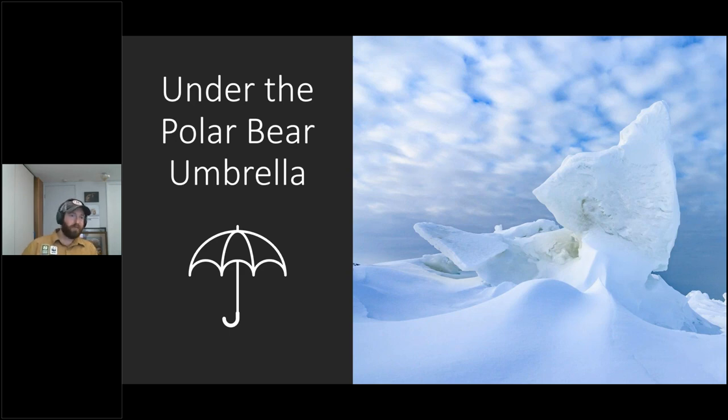When it comes down to terrestrial, because bears around much of the Arctic, but definitely in the Churchill region, spend part of their year on land waiting for the sea ice to form again, a lot of bears, polar bears, also den on land.